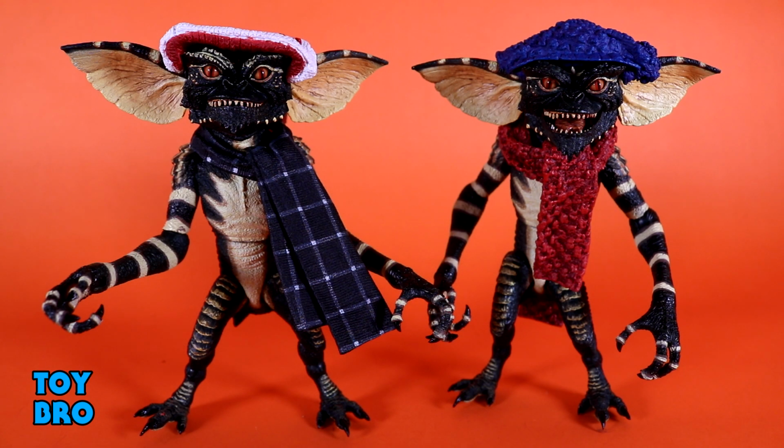But when it comes down to it, it's all about the looks for me with these figures. And I'll be honest, I've been on a really big Gremlins kick because of these figures coming out. I have been 100% all hands on deck when it comes to NECA Gremlins stuff. So I'm really excited to have another reason to buy more Gremlins, but also get more accessories, because there's always a way to get more Gremlins, but I want to get different accessories.